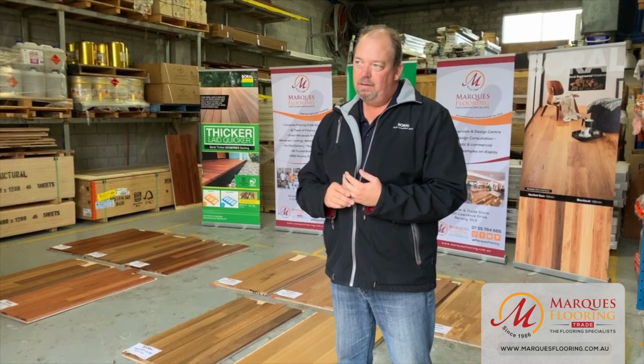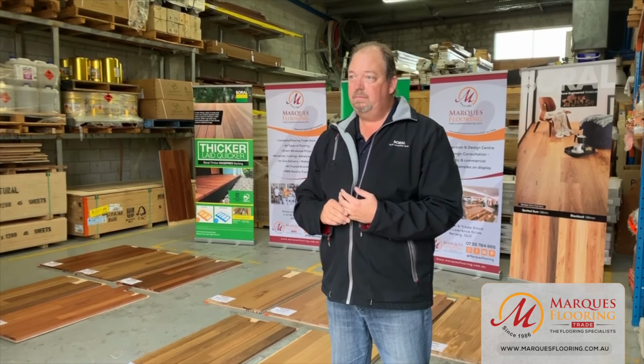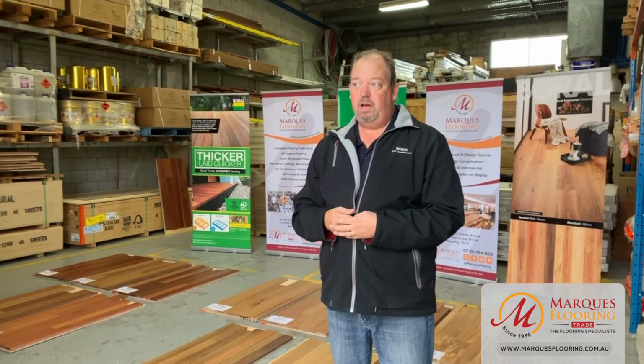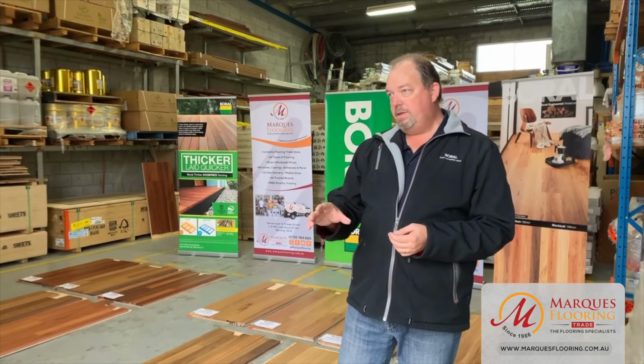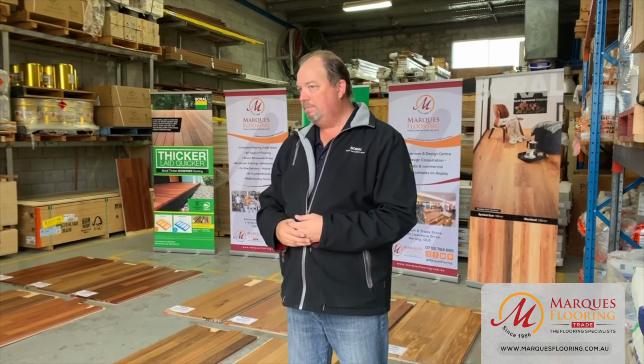Do many people do overlay to concrete? In Queensland, we allow you to put the 80 mil over the concrete. We don't allow the 130 mil to go to the concrete, simply because it's a wider board.